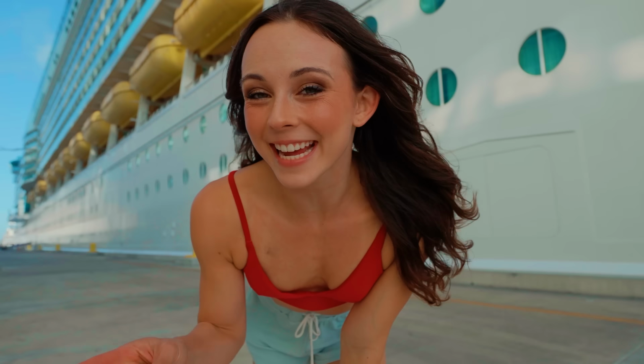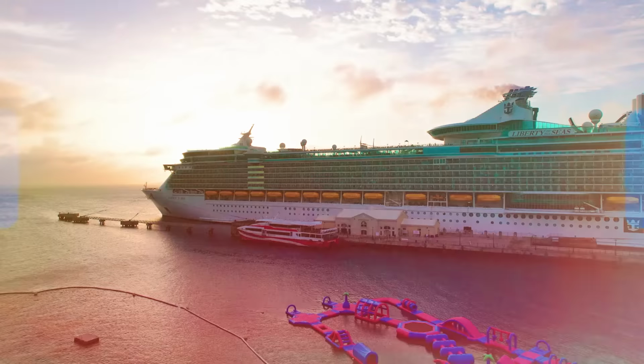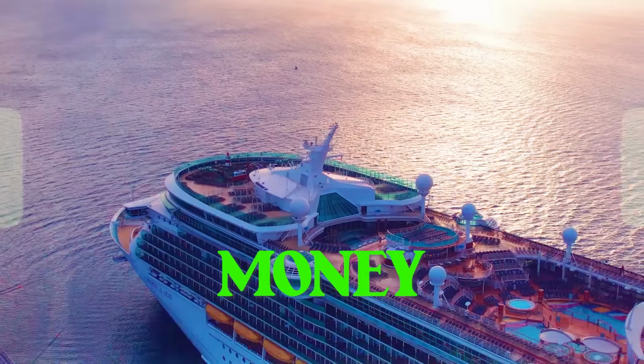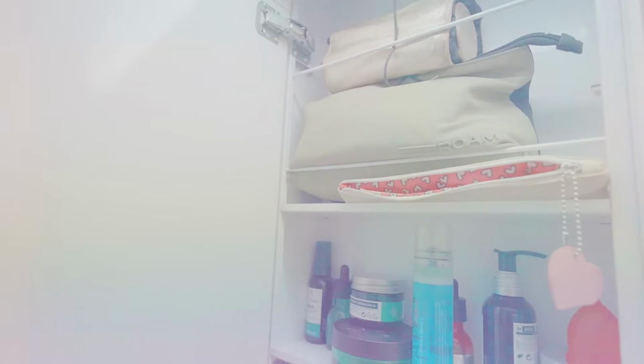I work on a cruise ship, and today I'm gonna be breaking down exactly how much I spend in a given week. One of the pros of working on ships is how much you can save money. But with little expenses adding up, well, we'll see how true this really is. Jumping straight into it, one of the first expenses is transportation.